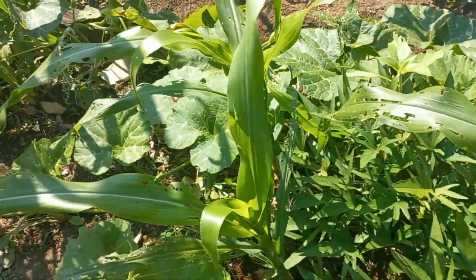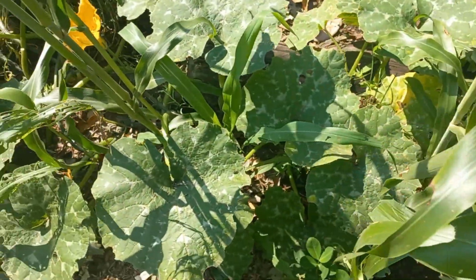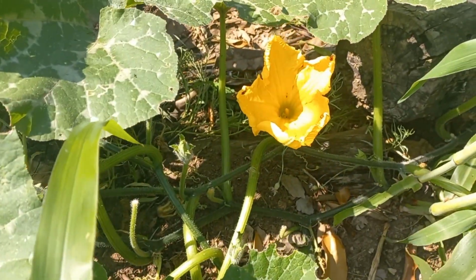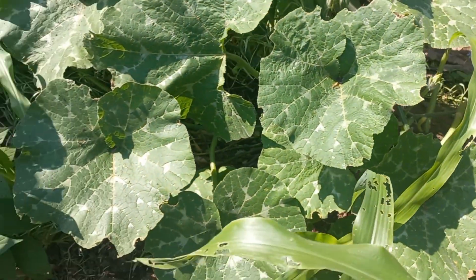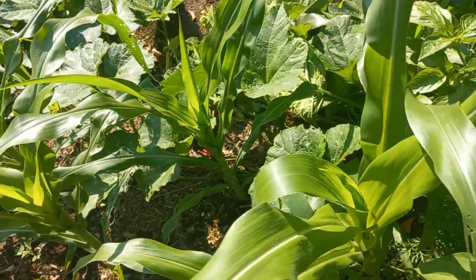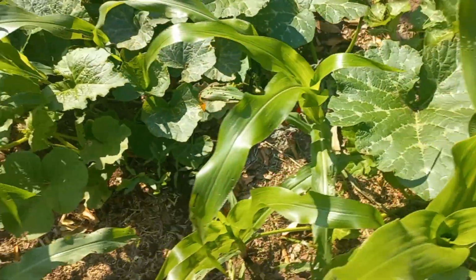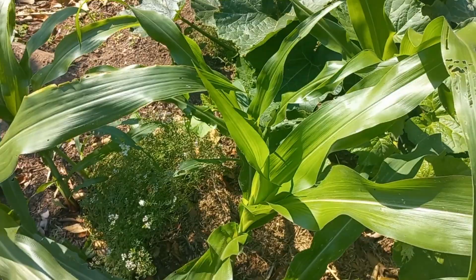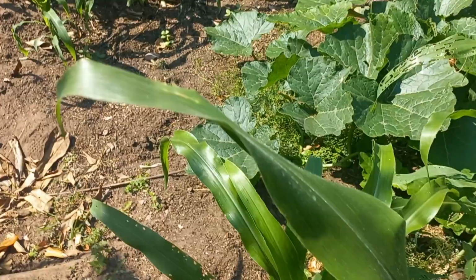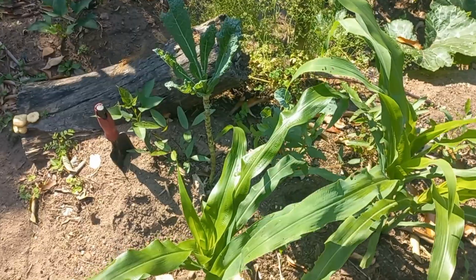So this is our maize bed. Maize with lots of, this is a pumpkin. Yeah, the pumpkins and the butternuts, they are taking over the garden. There's more maize. More maize. We have a tomato there. And we have more maize.